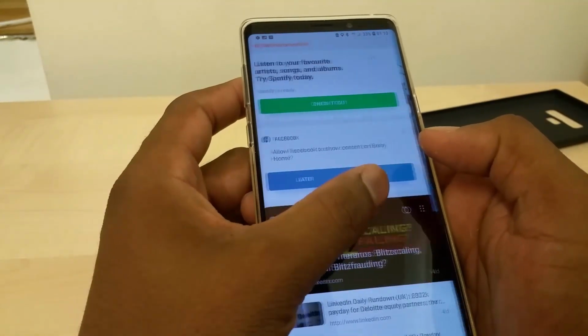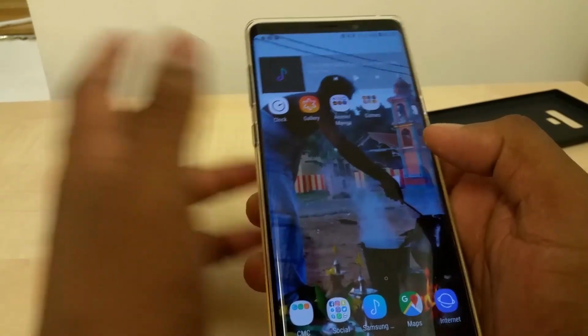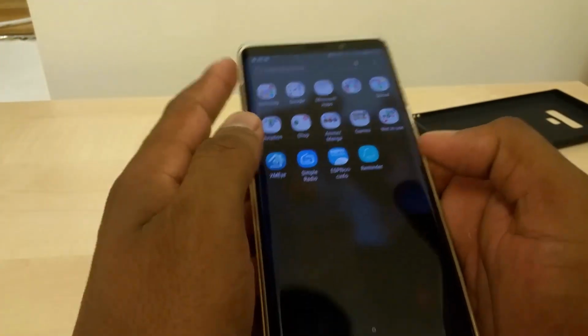So that's that. And you can see I also already customized my screen, which is similar to the one from the last one as well.